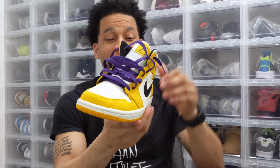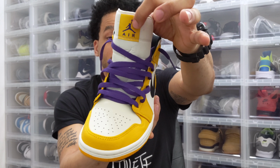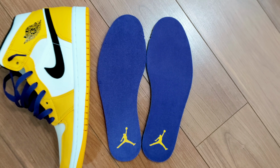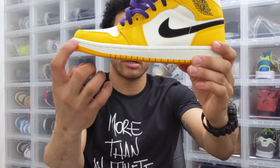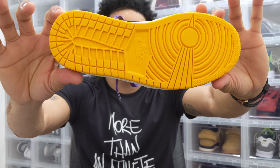Getting back to the sneaker, you have a sale tongue, a yellow tag with a purple Jumpman logo, black lining on the inside, along with a purple insole and yellow Jumpman logo. And then back on the outside, you finish everything off with the sail midsole and your University Gold outsole.